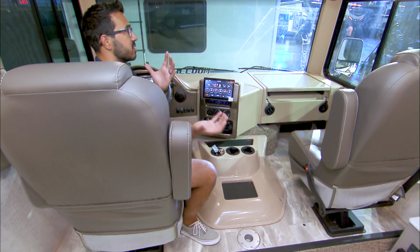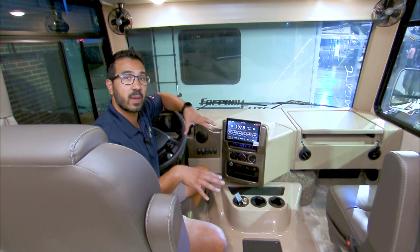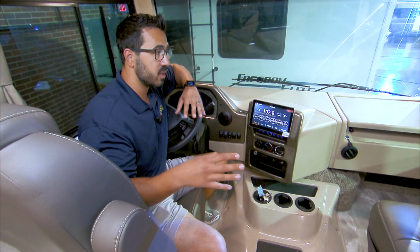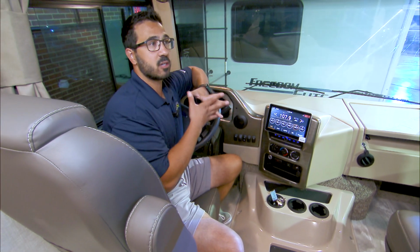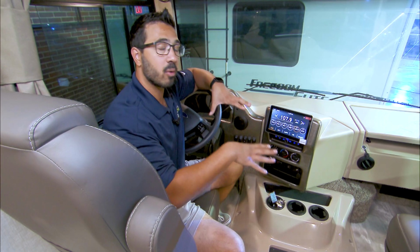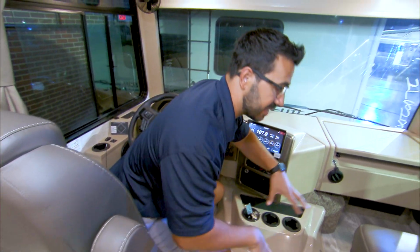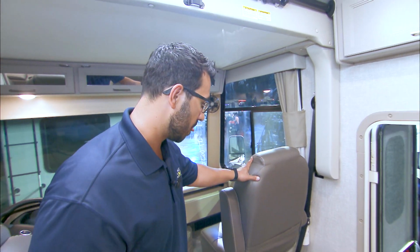Or also, one of the other great things about a Class A is you can utilize all of this space right up here while you're camping, right? It's not wasted space. Some of your other ones, like some of the Class C's or even some of the Class B's, the cab portion becomes wasted space, and that is not the case here in a Class A, especially here in this Windsport.